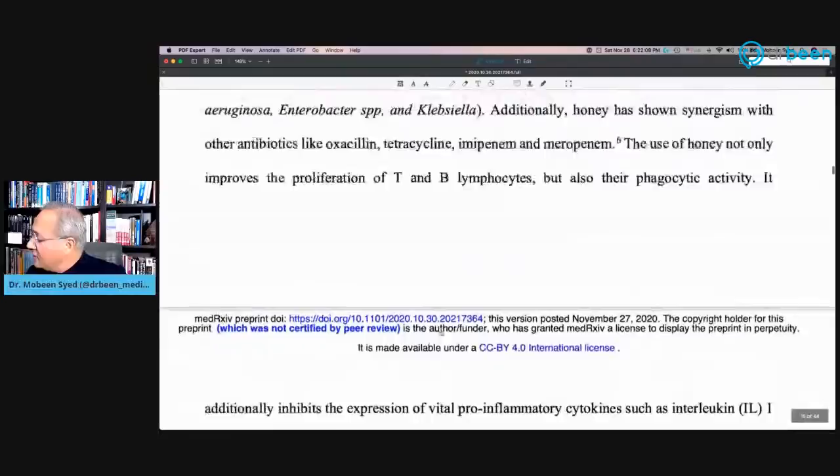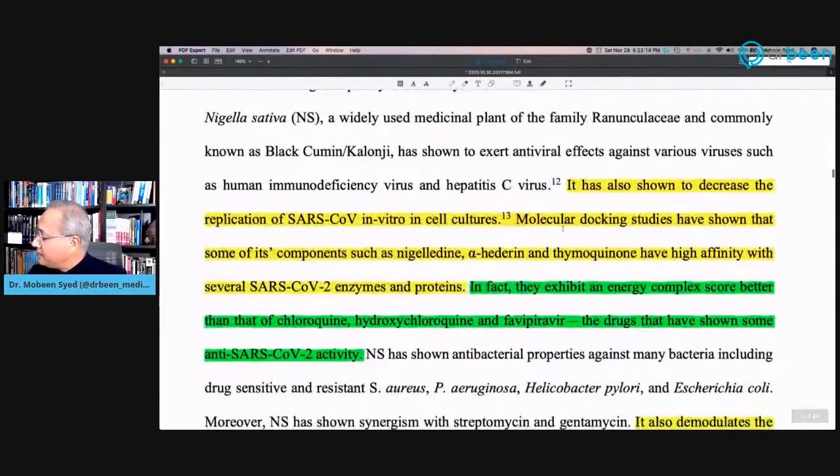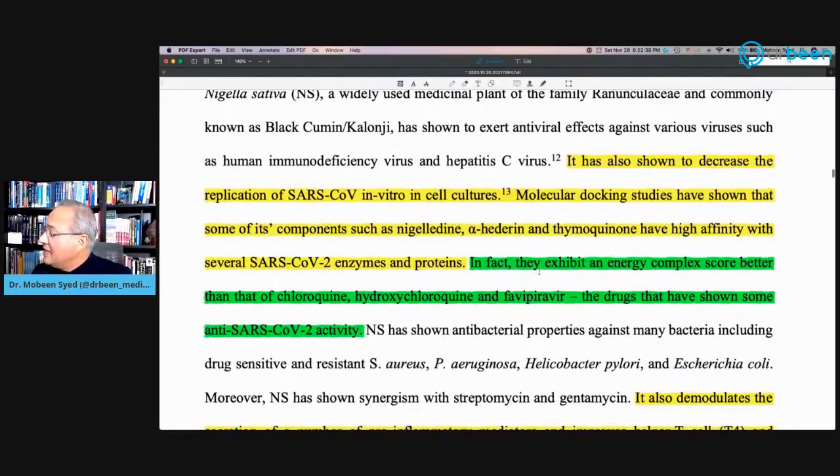Then if you see, there is more that they've discussed: T cell, B cell modulations. Most of these things we know. Now, on the Nigella sativa, it also has shown to decrease the replication of SARS-CoV-2 in vitro in cell cultures. Molecular docking studies have shown that some of its components, such as nigelladine, alpha-hederin, and thymoquinone, have high affinity with several SARS-CoV-2 enzymes and proteins. So it binds with them and disrupts them. In fact, check this out. They exhibit an energy complex score better than that of chloroquine and hydroxychloroquine.